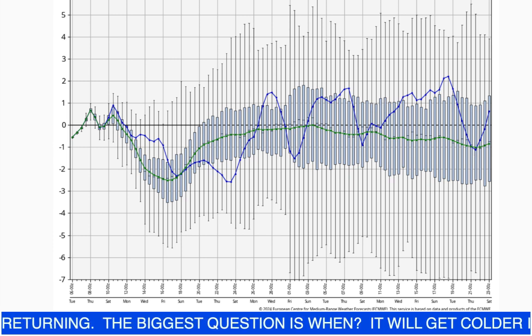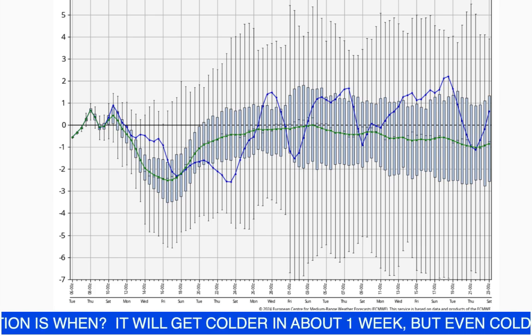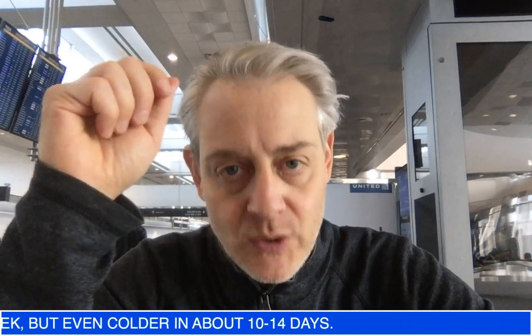So I want to sum all this up. There's a lot going on with this weather pattern, I know. But this is what I'm looking at here. Cold air comes back this weekend. Not extreme, but it gets colder. Then I think after that, that's when the Arctic air comes back, especially right around Valentine's Day.